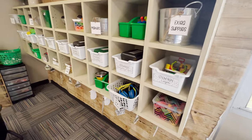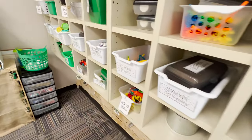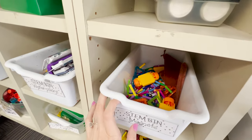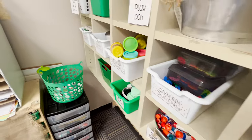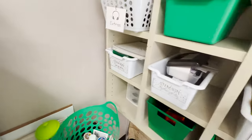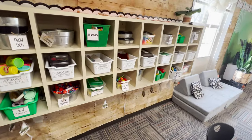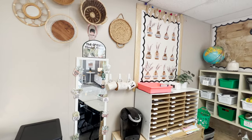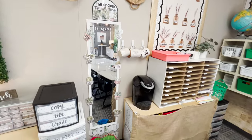And the STEM bins could be a whole video in themselves, so if you're interested in that, you'll have to let me know. But I've got all kinds of different things, some supplies that I've had for years, some things that were just in the classroom, and some things that I have ordered. So there's a whole mix of things over here, but they are used every morning as a morning choice and the students love them.